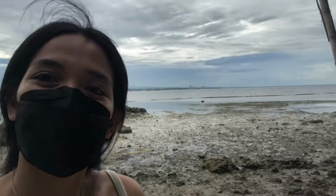So guys, this is their shoreline. I'm very sorry because it's low tide, so maybe it will be high tide later. We're going into their open cottages.